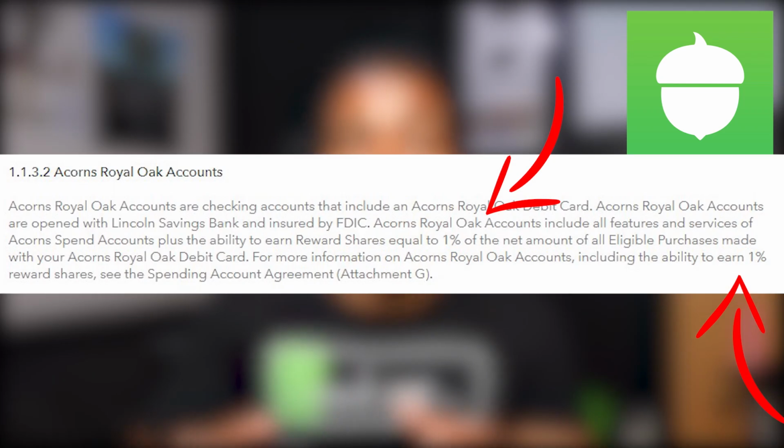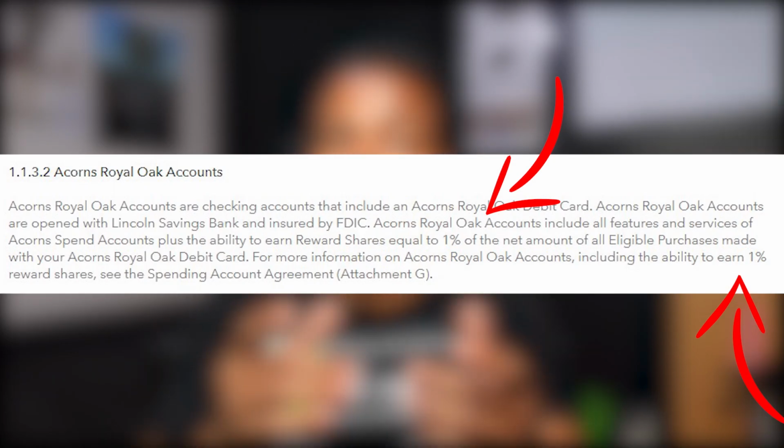No, there's no typo in the title. Acorn does have a secret program called Royal Oak program that promises to give you 1% cash back or stock back on whatever purchase you make with a debit card, which is insane if you ask me. Now, on top of that, it reminds me a lot of the Discover 1% cash back. And by the way, no one really knows about this program.